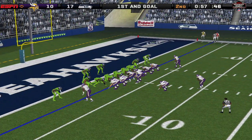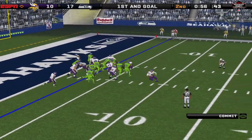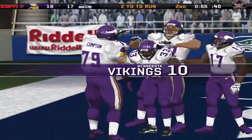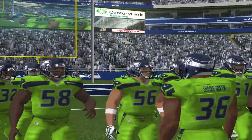Defense, get ready. Deuce it. With a counter play. And they're in. Touchdown, Minnesota. Cook was there earlier and revisits the end zone with that carry.